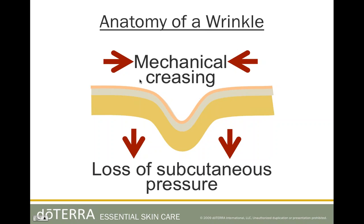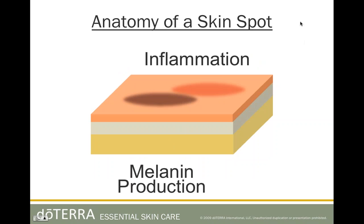Yes, let's look at this just really quickly. The anatomy of a wrinkle. You know, we don't want to be overly vain. Maybe some of us do, but what happens is we have mechanical creasing, and then there's a loss of subcutaneous pressure, and that's what causes these deep furrows in the skin that become more and more challenging to deal with and get rid of. And we can avoid a lot of this by simply, again, using proper supplementation and cleansing the skin and toning the skin and targeting the skin in ways that are very, very intentional to help it keep its shape and its tone.